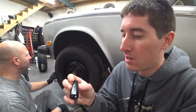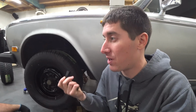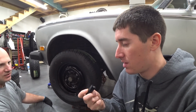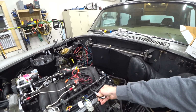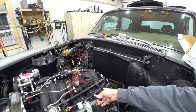Here we have our Earl's quick disconnect, which should be, I just don't know what size the fuel rail input is. This is 5/16. So big. It looks really big. So I guess let's try it real quick and see if it fits. Watch it be too small. Oh yeah, it doesn't even start, dude. Too small? Doesn't go on at all. Ugh. So I guess we were wrong about it being big.